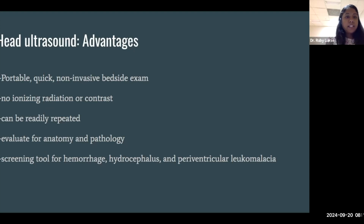And let's get into the nitty-gritty of head ultrasound. The advantages are that it can be done very early on in premature babies, and it's a very portable, quick, non-invasive bedside exam. There's no ionizing radiation, and we don't use contrast. It can be repeated as many times as you need. It can evaluate both anatomy and pathology to a certain extent. It does have its limitations that I'll talk about. It's a screening tool that's excellent for hemorrhage, specifically intraventricular hemorrhage, hydrocephalus, and periventricular leukomalacia.